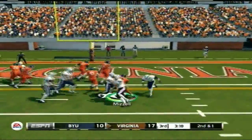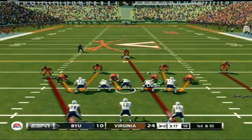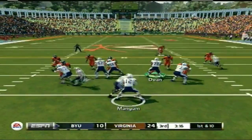So he handed off to Mazzell here, going outside, and able to power his way in for the touchdown, giving Virginia the 24-10 lead over BYU.